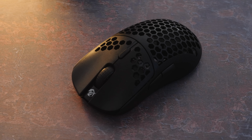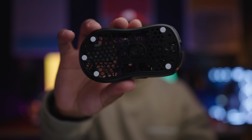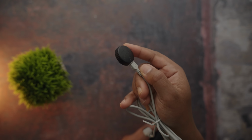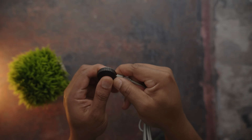The zippy switches were a real surprise to me though. They're implemented perfectly on here. The side buttons feel great as well. The dot mouse feet that they have on the bottom really make this fly around your mouse pad. They also included a 4000 Hertz dongle, but what I didn't love is that they have two different charging types.